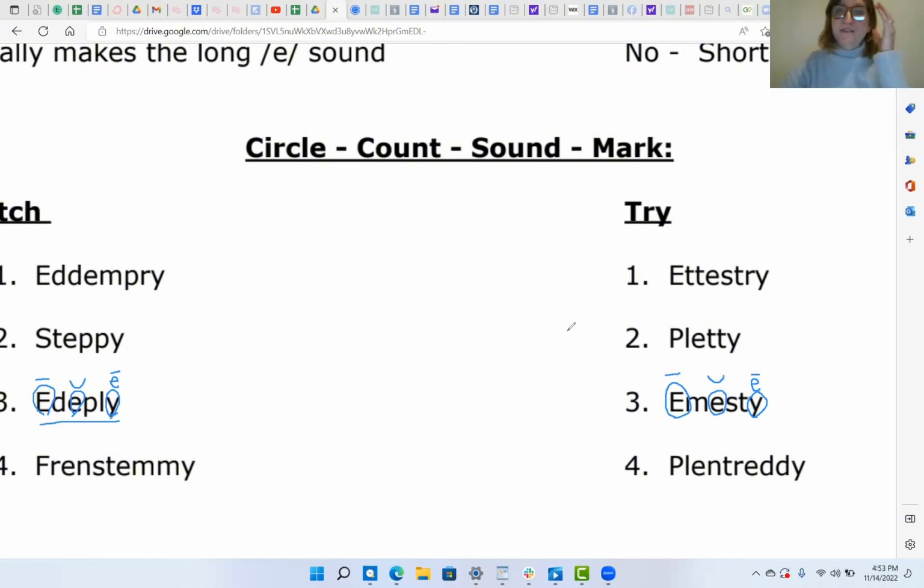How smart do you feel to be able to do this? How smart do you feel to know what the vowels are going to say, how to mark them, how to proceed through that word? Nobody else knows that in your whole neighborhood, I can guarantee it. So when you pencil read this word, it's E, E, emesty, emesty.